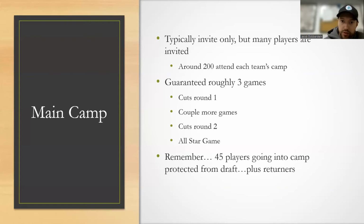It is an opportunity, and again, we'll talk to Pat McCadden about this. It is still an opportunity to play in front of USHL coaches, staff members, and scouts. So it still is a great opportunity, but remember that 45 players are already protected here. At this main camp, you're guaranteed roughly 3 games.